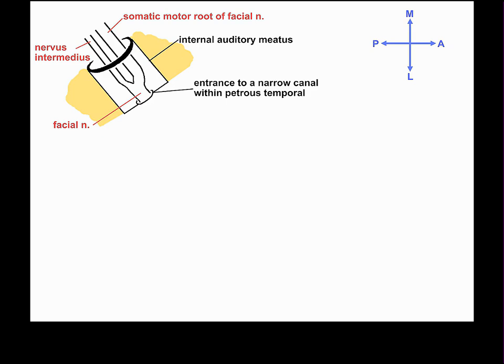Now, entering the internal auditory meatus, as you know, are 7 and 8. I've not drawn 8 in here. That's not the topic for today. It would be next to this thing called the nervus intermedius. It's so hard to see in dissection the 3 nerves which go through the internal auditory meatus. 2 of them are actually part of the facial nerve. The 2 I've listed here, the somatic motor root and the nervus intermedius. And the other one, the vestibulocochlear, obviously sits next to nervus intermedius, but it's so hard to find 3 clear nerves going through there the way we remove the brain.